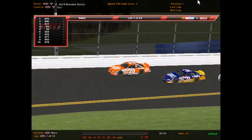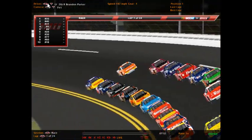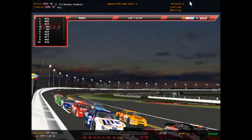Actually, my mistake. Her and Kat Batson are the only ladies in the field. Excuse me. So my mistake on that. Anyway, back to the lead here. Nathan Hudson goes to the number 1 spot in car 31. He'll take the number 1 spot to come off to number 4.